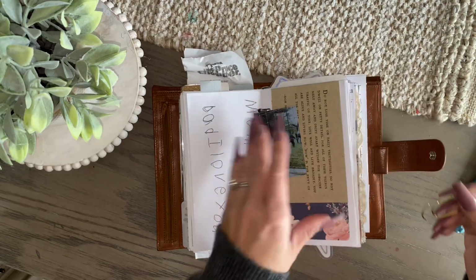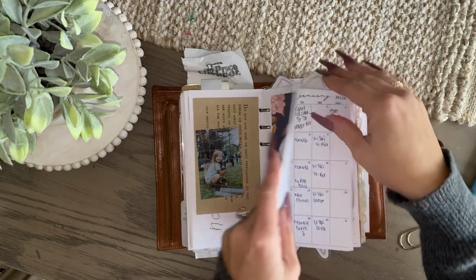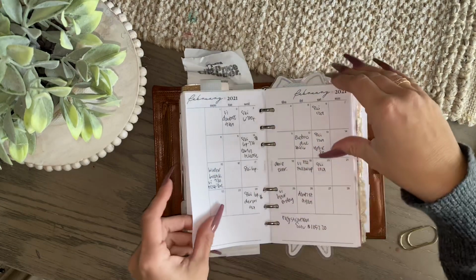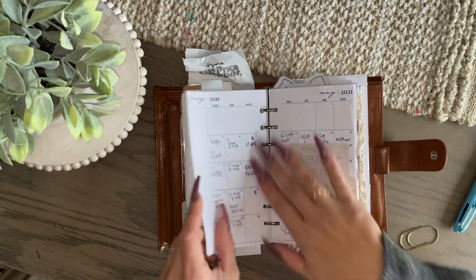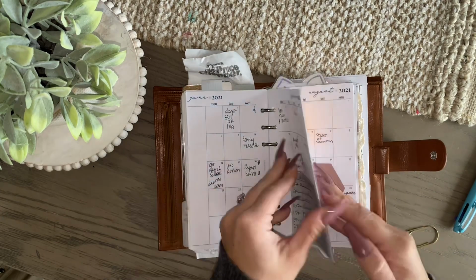So this is my monthly. I usually just keep that paper clipped on there. These are Smplans, and yeah, just my monthly pages. Oop, my pages are a little tight right now, but it's all right. My rings make this squeaky noise for some reason.